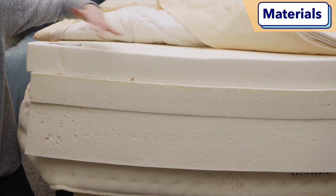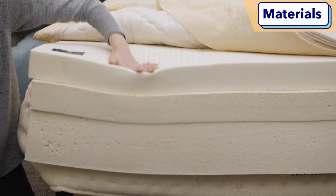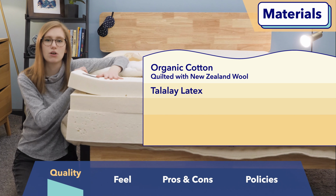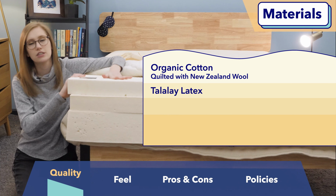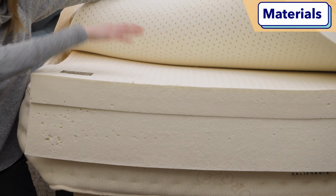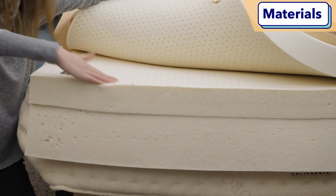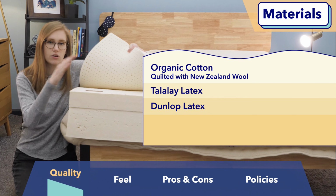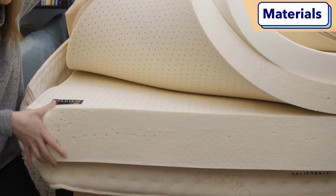And then below that is a comfort layer of aerated, hole-punched Talalay latex. This latex is Global Organic Latex Standard certified, so you know that it's natural, hypoallergenic, and it feels soft and springy to the touch, really comfortable. And below that is a transition layer made of Dunlop latex. This latex is also aerated, hole-punched. And this layer is a little bit firmer, gonna help ease you down onto the base below that, which is also Dunlop latex, also aerated.